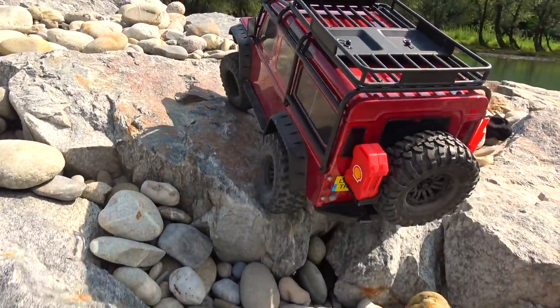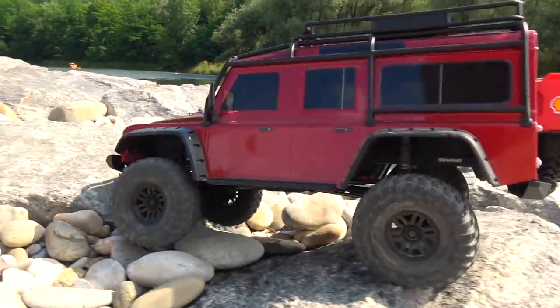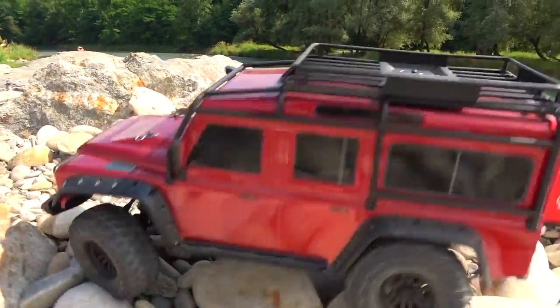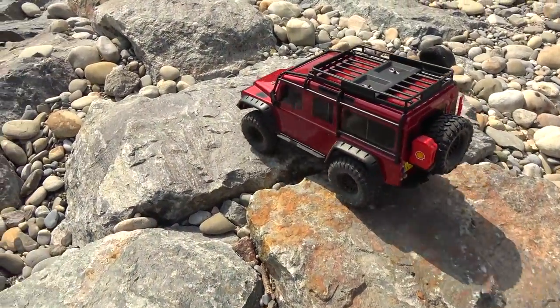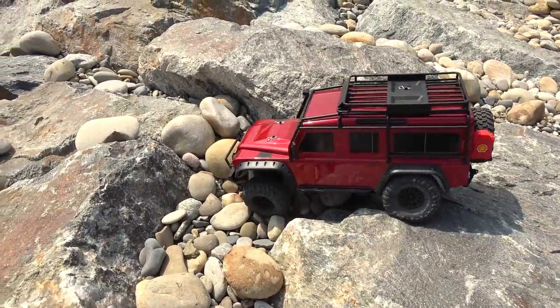As you can see, on a more rocky terrain to check the crawling abilities of this rig. It's on the first gear and front and rear diff is locked. So we are in crawling mode now. The car is still how it comes out of the box. No modifications on it. It works fine.